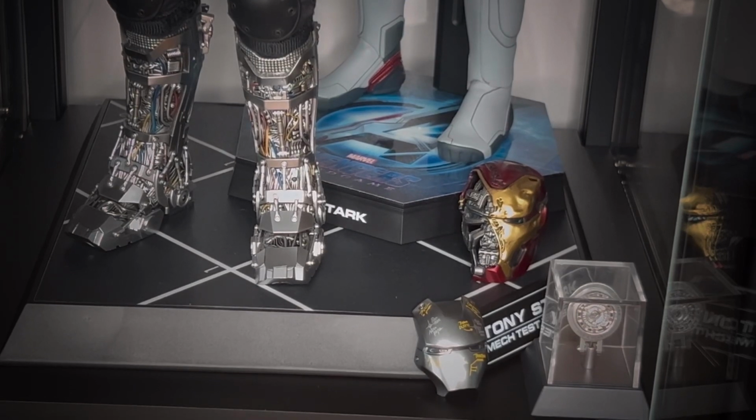Actually, I would like to point out that both of these come with cool accessories. Tony Stark comes with the Iron Man faceplate with all the markings and stuff on it, and the proof that Tony Stark has a heart. And the Endgame figure comes with the Mark 50 helmet that he's recording the message on at the start of Endgame. So those are cool.